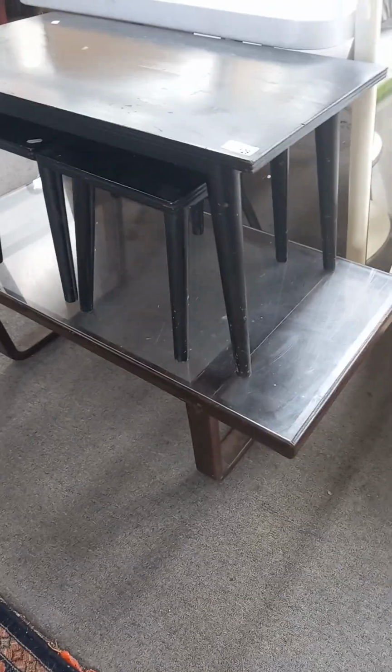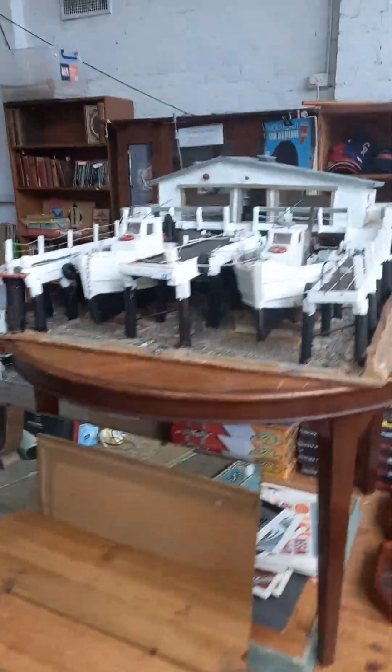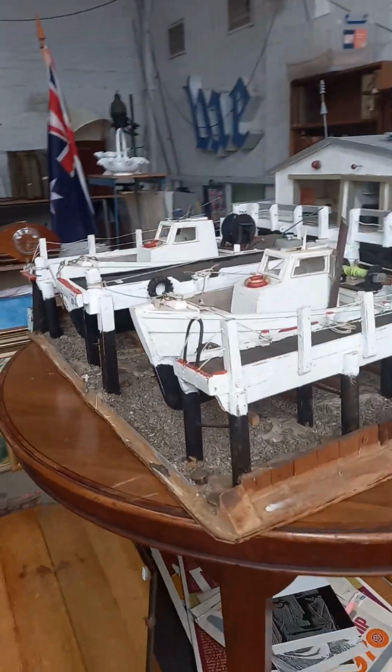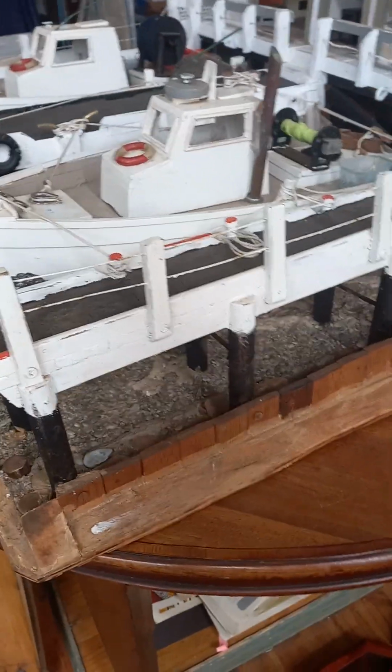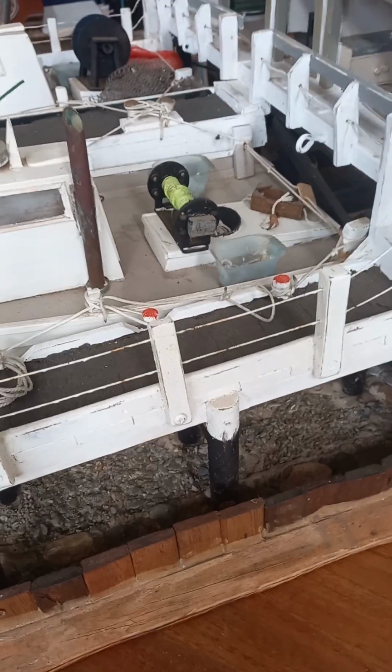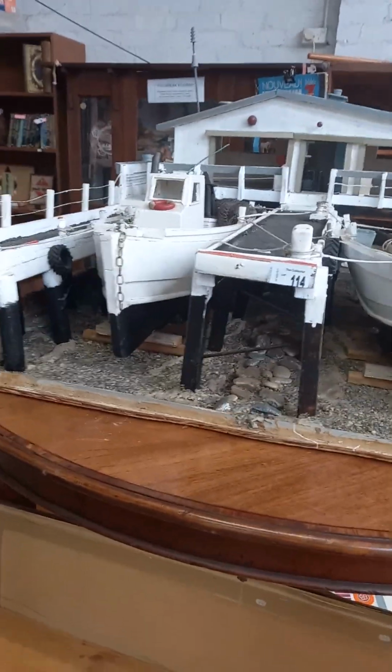Perspex top mounted in that. Pretty sure they'll be Danish, just good stuff. And we've got this fantastic big hand-built scale model. There you go, Port Lincoln boat sheds or something like that, with a couple of trawlers maybe, or they're not really trawlers, or maybe they are. At dock or at anchor or something. It's just really cool. All scratch built. Fantastic thing. All right, what else?